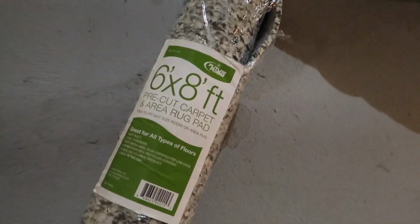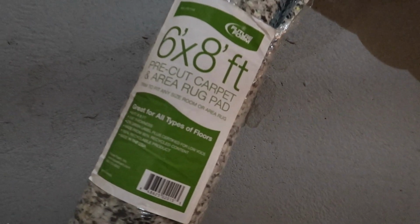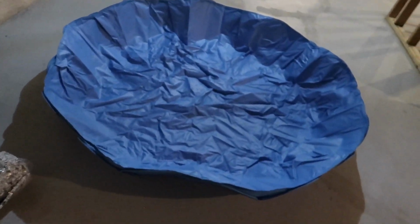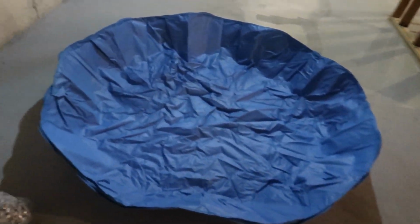And then, pre-cut carpet area, rug pad. So it's basically just this really soft, cushiony material. This is 6 feet. This thing is 5 feet. So we're just gonna cut it down to fit inside. We might not even have to cut it. We might just be able to throw it right down. But we brought scissors just in case.